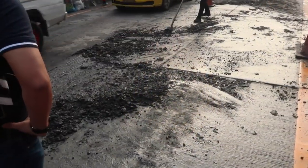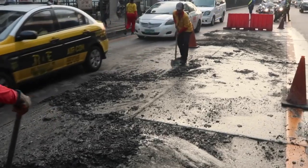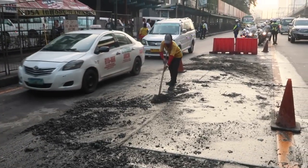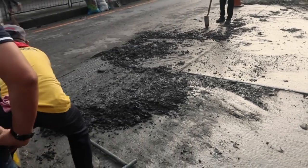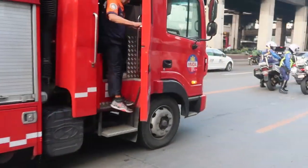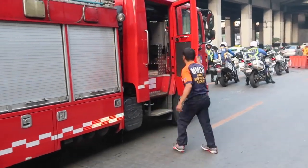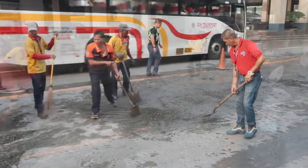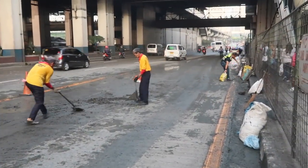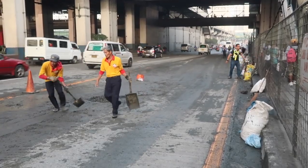When I first saw this, I thought they were doing some kind of road works, and I asked why are they doing that this morning during rush hour. But no, apparently it looks like this may have been dumped here either by accident or on purpose. And here comes one of the MMDA fire trucks to hose it down. I wasn't expecting to see Bong dragging the bags to the side also.